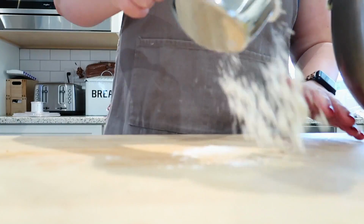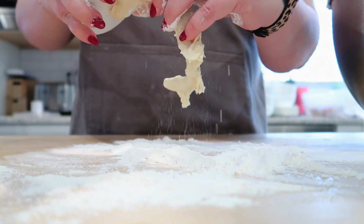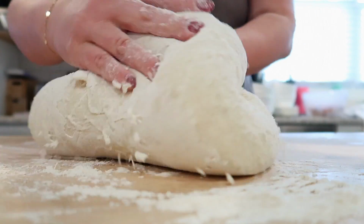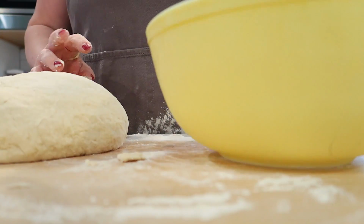Okay, so I'm gonna flour my counter. By the way, I did have to use quite a bit more flour than the recipe called for. Okay, so here's my dough. I just added some flour just so I could knead it until it's smooth. So this is smooth.